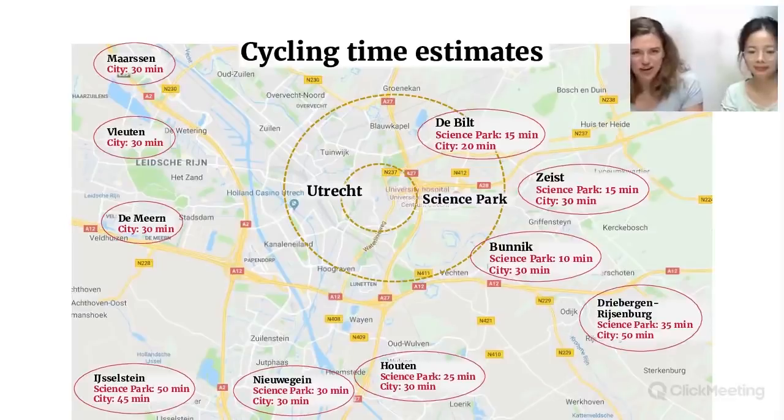I myself used to live in Oud-Zuilen. You can see it in the top left corner. It's close to Maarssen. It is still part of Utrecht, but it's really outside. I used to cycle to the city in like 20-25 minutes. If I wanted to go to the science park, it would be about 40 minutes biking, but I could also take a bus. So it's really not the end of the world, just to stress that. And there are a lot of international students living in all these tinier villages. Usually the rent is also a bit cheaper than if you were to rent in Utrecht city center. So that's also an extra plus.